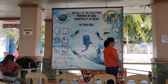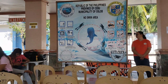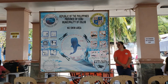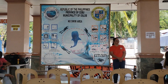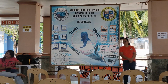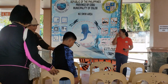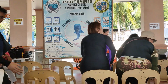Here we have the no-swim areas. We have the entry slope from the boat into the water, so be careful when you go in. Camera with no flash. My action camera is the only one that I have, with a reddish camera lens. The life vest is mandatory, we need to wear one. The minimum distance from the swimmer to the whale shark is 5 meters. A guide is mandatory, someone will guide you. And sunblock and oil must be removed before entering the water.